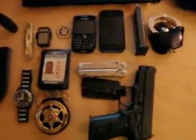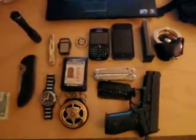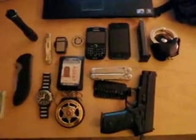And so these are my everyday carry items, from my pocket knife to flashlight, phones.